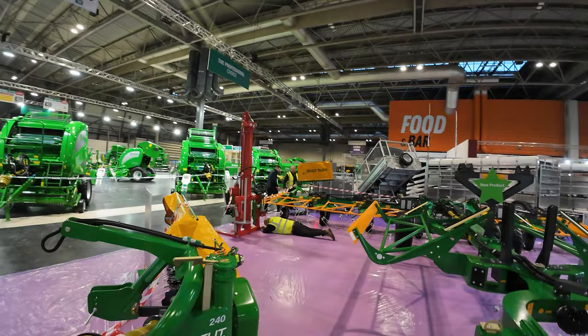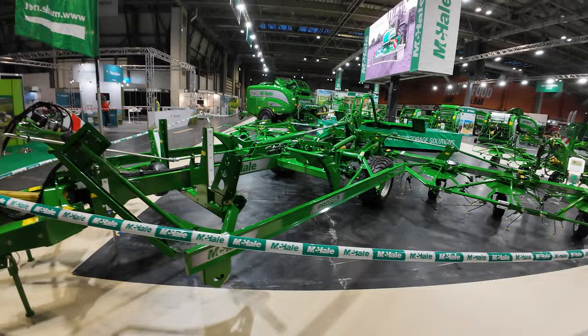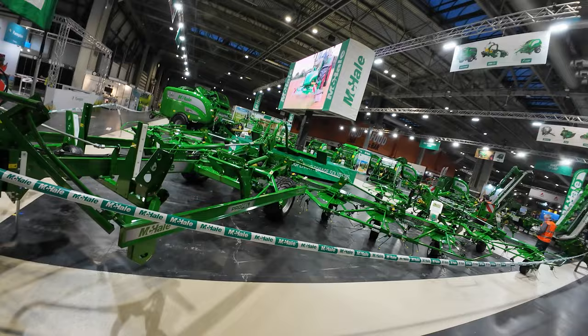Fergal is over there. Sound man, Sammy from Lucky Day had him dancing like a wee trooper over at Agritechnica, and then with McHale. We'll go this way. Propel. Do you see what they did with the name? Propel, it propels the grass.